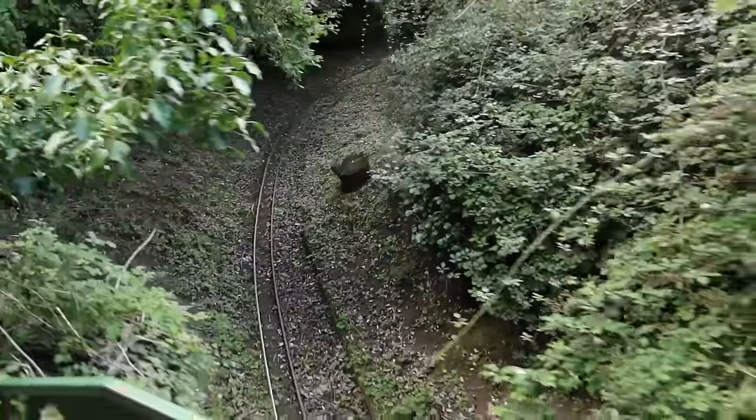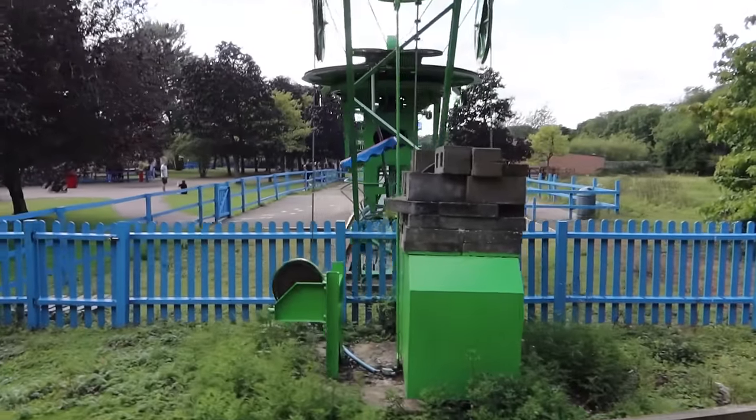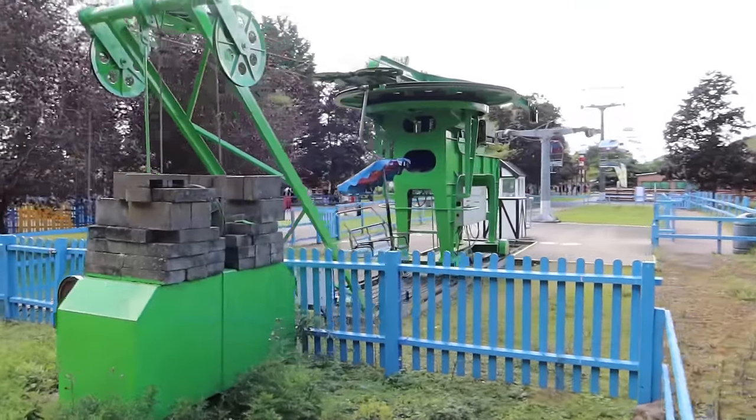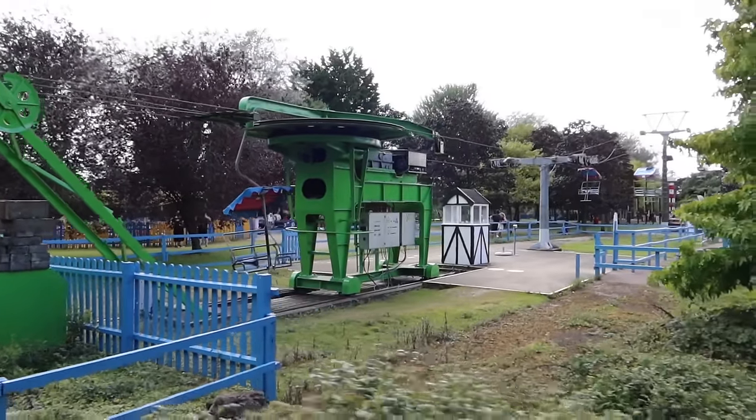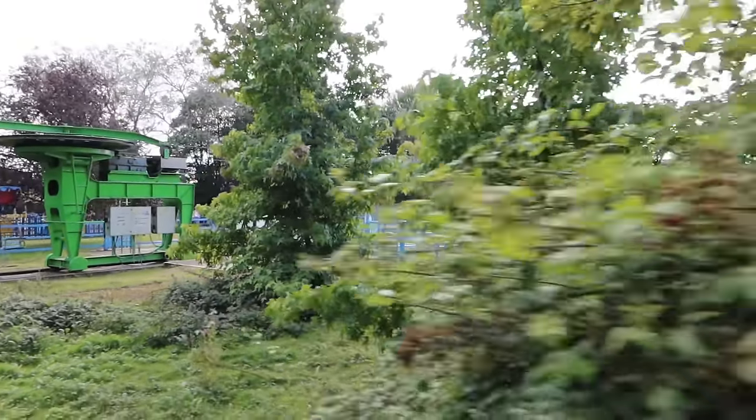There's the mini train track down there again. Yeah, there's a small little flat ride just there where you lie down and it spins round. Yeah, lots of great family rides here. Well, they weren't the other day. Yeah, all the cars are fastened on there, so maybe it's just closed for a few days, but hopefully it'll be back open again soon.